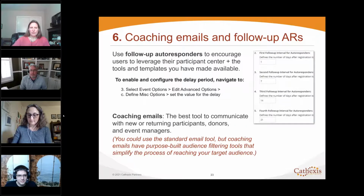And well covered, Jeff. And just to confirm, there was a question that came in, could you do an email to be sent 2 weeks after their personal registration date? And yes, that's specifically what the follow-up autoresponders are for, and that's how they are different than coaching emails. Think of the follow-up autoresponders as time-released autoresponders based on when an individual registered, versus the coaching emails, which go out to everybody or your specific audience at the same time, or whenever you schedule it to go out.